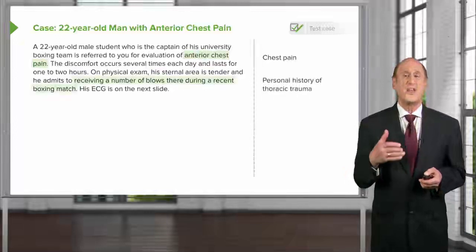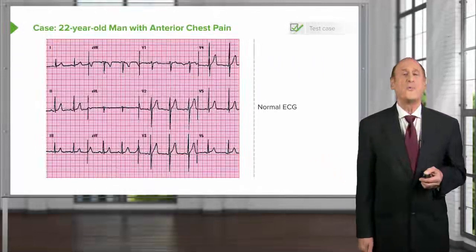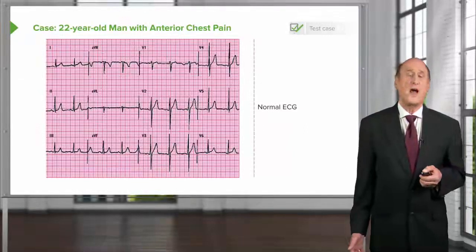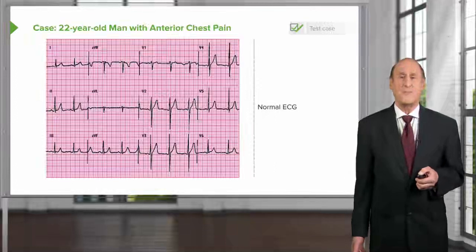Number 2, there's a history of some thoracic trauma. And here is the EKG. So, it's a normal EKG. It's the one I showed you before. So that's very reassuring, because what were we worried about? Well, we worried that maybe he'd gotten some injury to the blood vessels in the heart, and maybe had had a heart attack during one of these episodes.